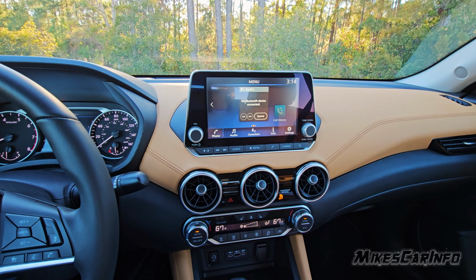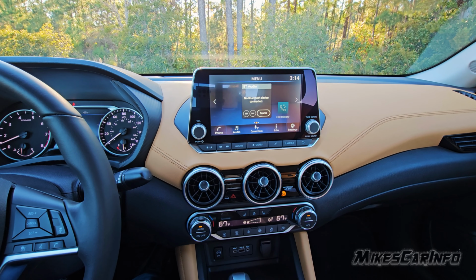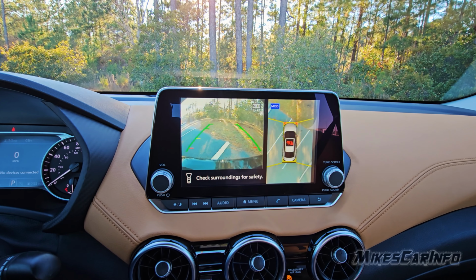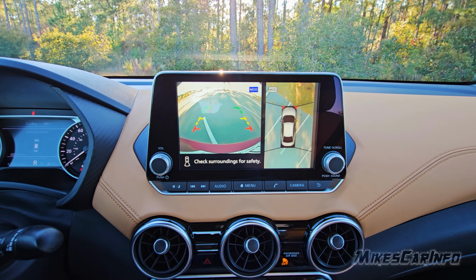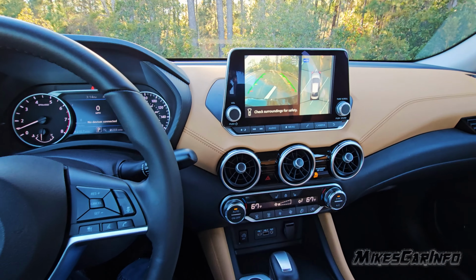More basic screen. It's not like it's super advanced or anything, but it does have basic functionality, and it looks fine. It has a great camera system. It has the top-down view. Right now it's showing the front view. When we put it in reverse, it'll show the back view. So it has that 360 surround view type camera. That's very handy, and being able to just press a button and display it anytime you want is good.